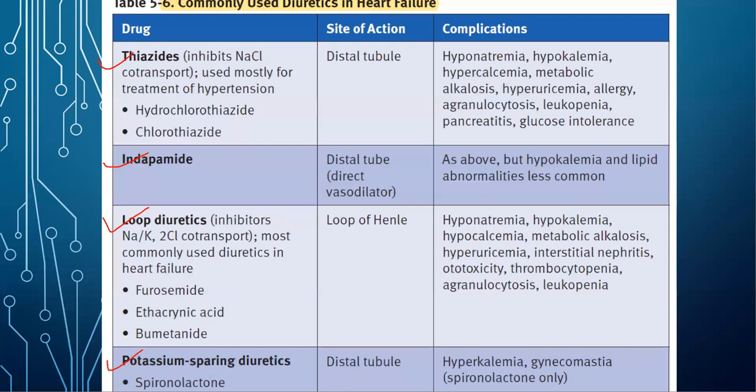Now, one question: ACE inhibitor, beta blocker, spironolactone, these improve the survival benefit? Yes, not empagliflozin. Empagliflozin does, but as part of the best three, these are the best three. And also, yes, EMPA has some survival benefit as well.